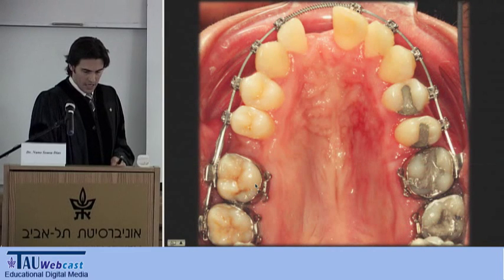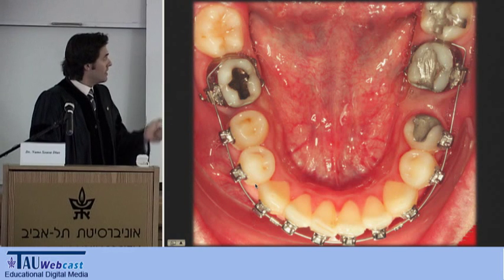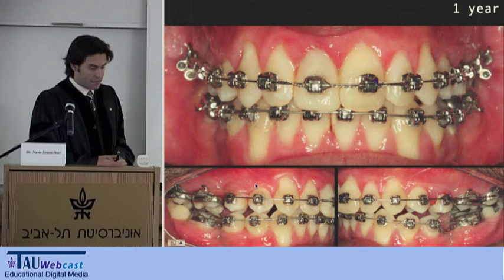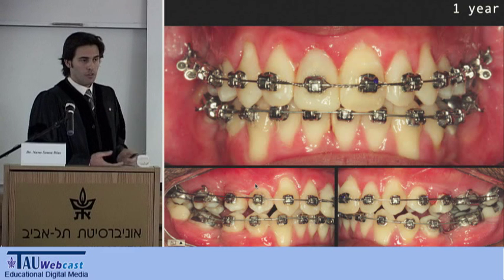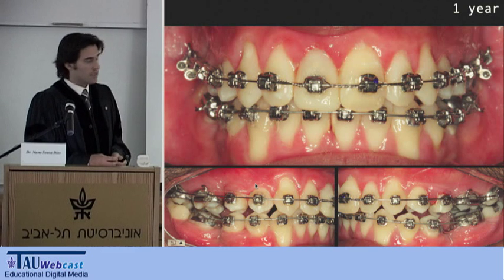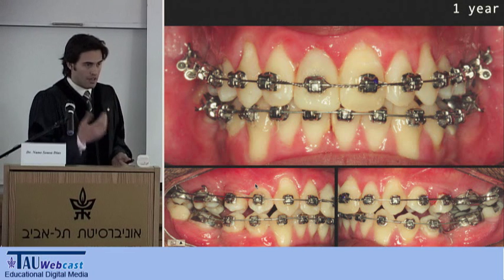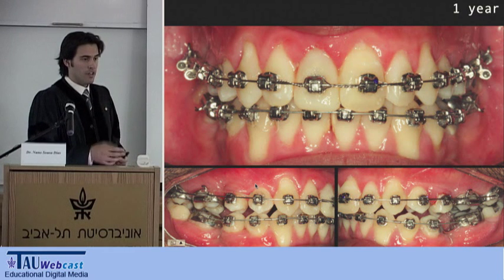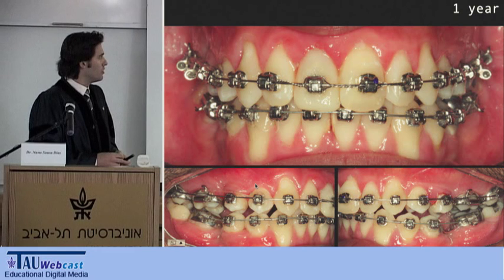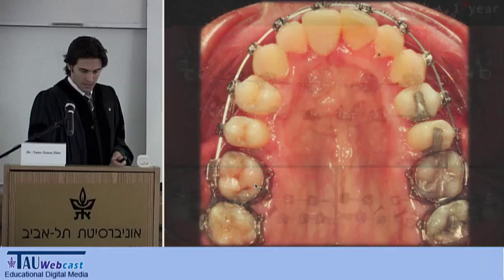So this is the occlusal view, still some spaces, and in the lower, we are able now to start to close these remaining spaces. After 1 year, this is what I mentioned before. This is a pontic. This is a false tooth that we used for aesthetic reasons, for the patient not to walk around with a space, with a missing tooth. So when we finish the treatment, we will refer the patient to the prosthodontist to place a dental implant and to finish the treatment. So this is after 1 year.